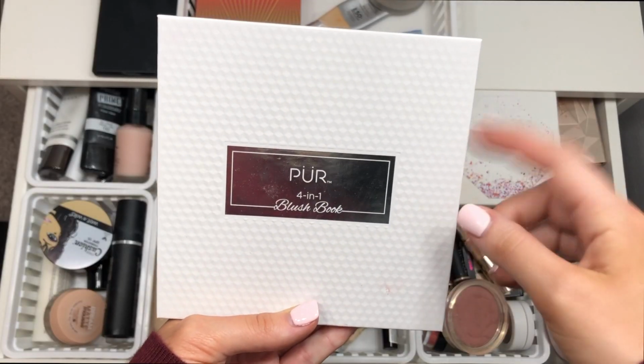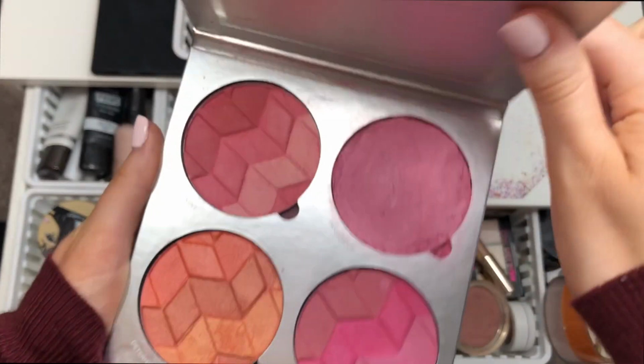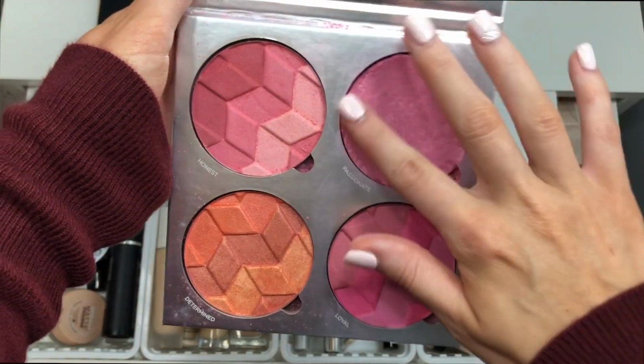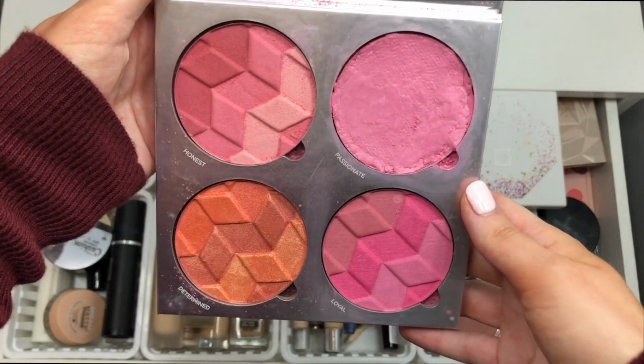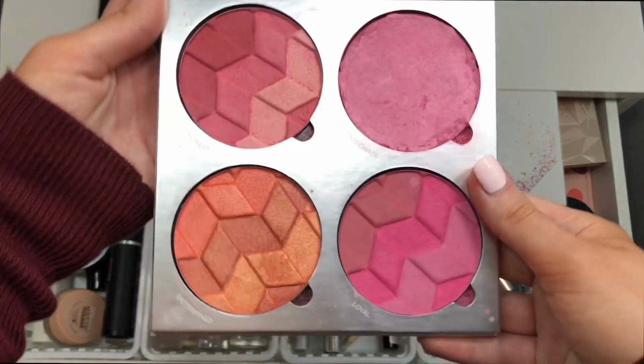I was recently sent this from Pure Cosmetics. This is their 4-in-1 blush book. It did come broken, so I did have to repress the shade, and it looks horrible, but it still has pretty good pigmentation. I've used this like once or twice now, and I really want to keep trying these out, so I'm going to put this in there as well.